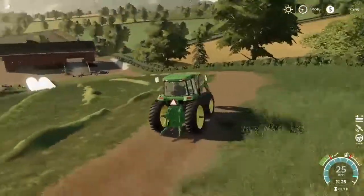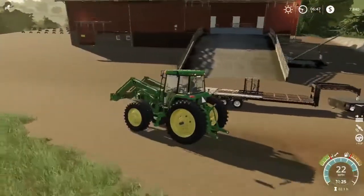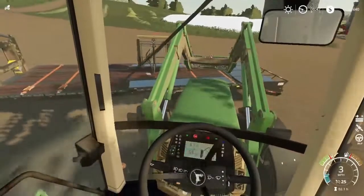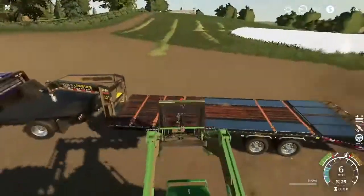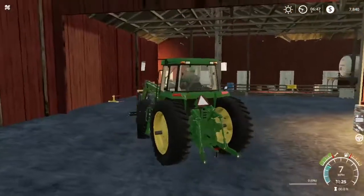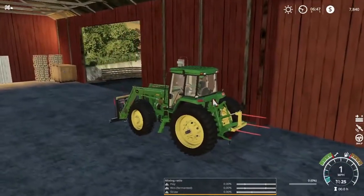There's this truck. Man. So we'll just start backing up the barn hill and then we'll just drive up and should be able to take her right off. Stick him in here. There we go. And we are ready to go pick bales up.